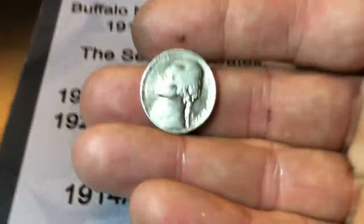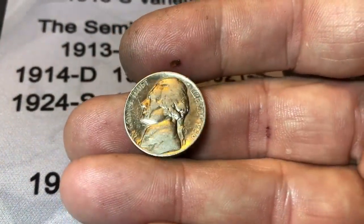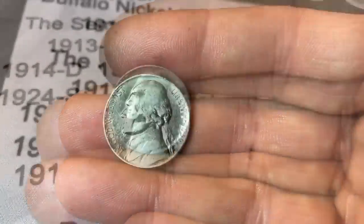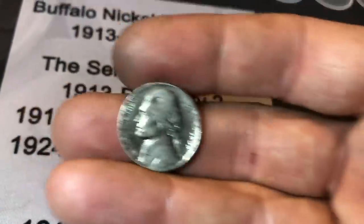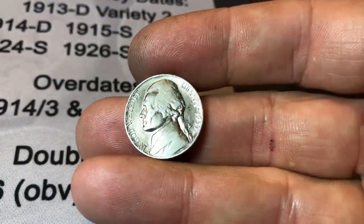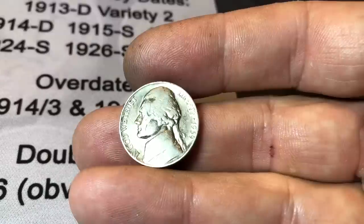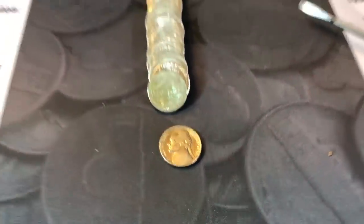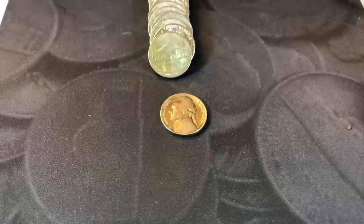But I do want to go back to the front. Is it me, or is that possibly a 39P proof nickel? I'd love to hear your guys' thoughts, but it definitely has an odd strike to it for sure. It does look like there is a mirrored background. Interesting. I think for now we'll just call it a 39P. No DDR. We'll get back to the hunt, but that's still somewhat exciting for sure.